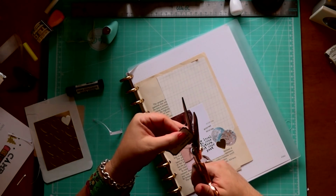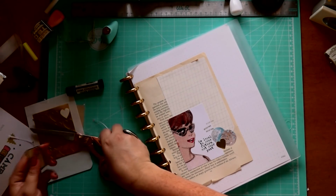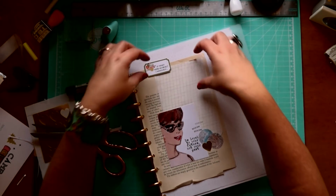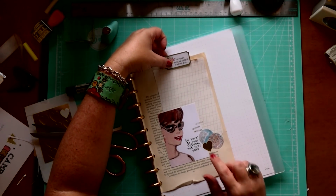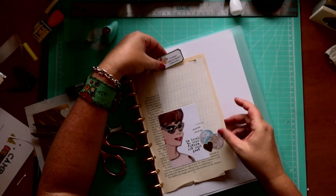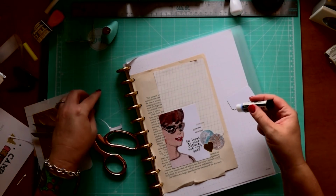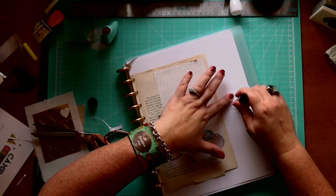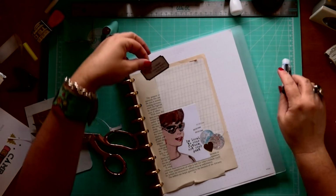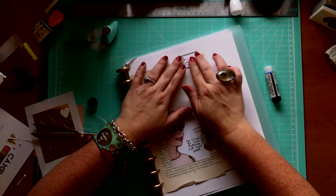I definitely like the punch better because it really gets in there and gets those little white pieces away. But I reached for this one first, so let's see, pick a good place. And the other thing too is you don't even have to put this on here. You could make it coming up off the top like that. Isn't that fun? And then if I wanted to, I could do a list on the back here and then put the other prompt up against that one. So I'm going to do that. I'm going to just glue the lower half of this. Okay, there we go.